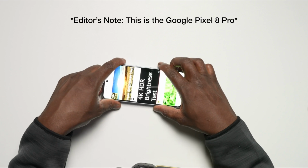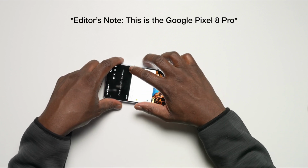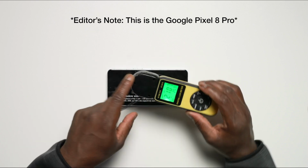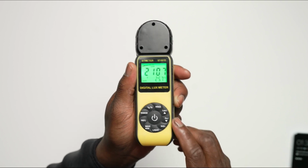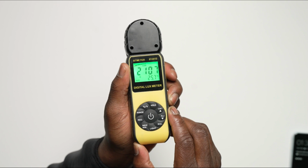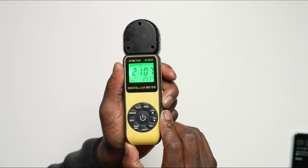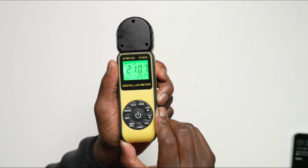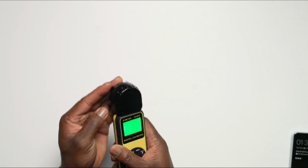4K brightness test. Do the same here. Take off the hold. And what do we have here for the Pixel 8 Pro? 2,107 nits of peak brightness in a small window when viewing HDR content with a pure white background. These displays are ridiculously bright. Google have pulled out all the stops on this one.